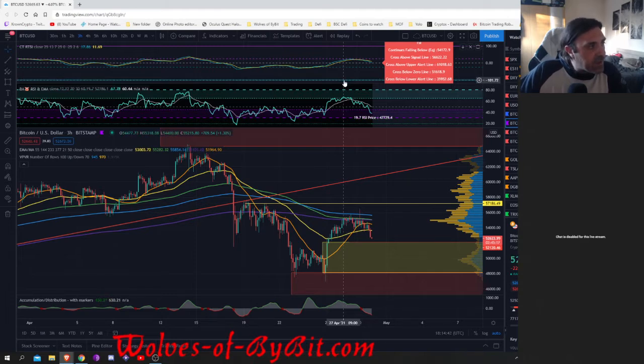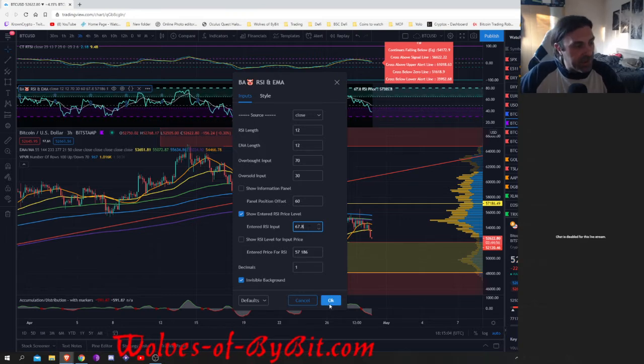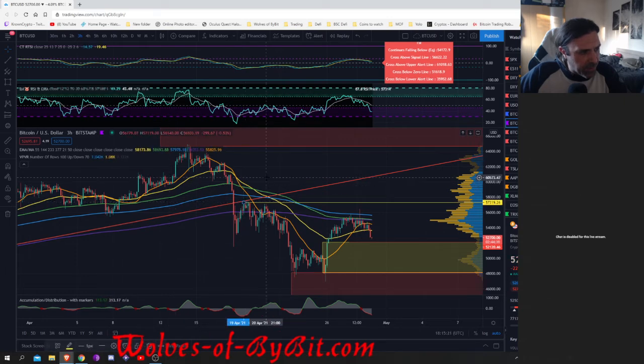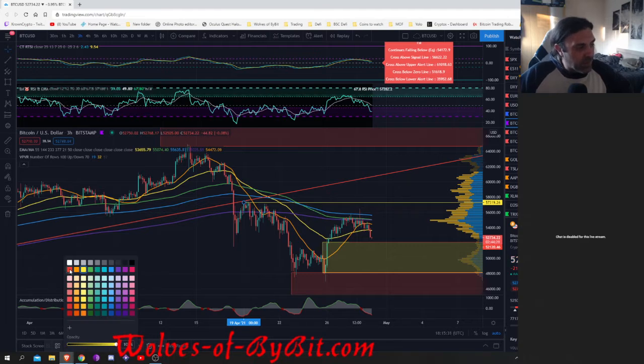What I'm gonna do is look over here on the top and see which area should be broken if a continuation to the upside could be expected. So this one is sitting at 67.8, and we got 57,380. It's going all over the place. Basically, I'm just gonna keep this yellow line. If it ain't broke, why fix it?